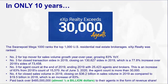We're number 3 in the United States for closed transaction sides in 2019, closing on 130,627 sides in 2019, which was a 77.8% increase. We're number 3 for agent count at the end of 2019, ending the year with 25,423 agents. Despite all this COVID nonsense, we're up to 31,000 agents now. We're number 4 for closed sales volume in 2019, closing on $36.2 billion in sales.